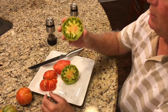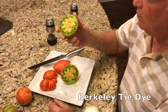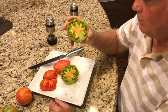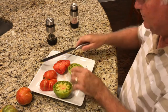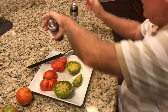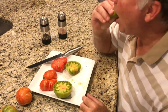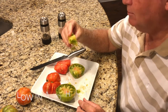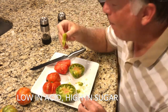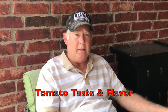Wow, nice green color. This one, you know what? This is the Berkeley Tie Dye, because it's green when ripe. So that one is ready to go. So let's taste a bit of that one right now. I couldn't figure it out, but I just did. That's smooth. That's good tasting.